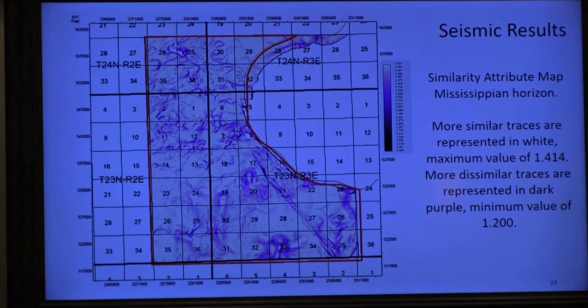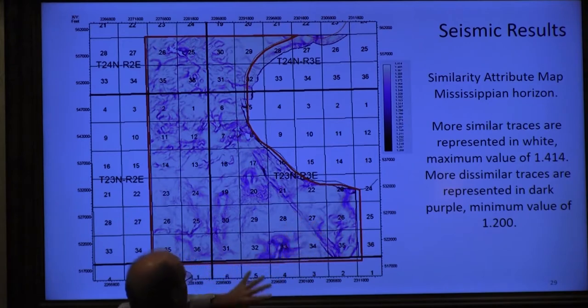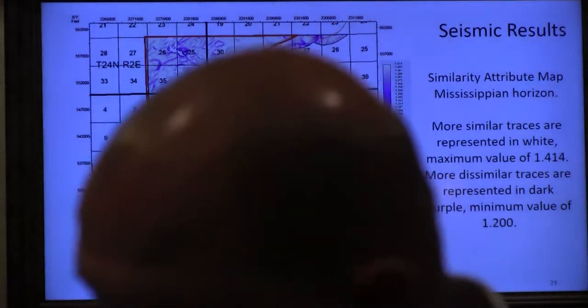Okay. This is called similarity. This is an attribute map. Similarity is kind of a generic term. Sometimes you'll hear the word coherence. Coherence is a copyrighted term, I believe, so we're using similarity. Wide areas have very similar seismic characteristics, and where you start to see the purple is where things aren't so similar next to each other. Again, you start to pick up this linear trend down in 20N 23W that runs northwest to southeast.